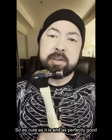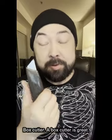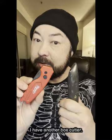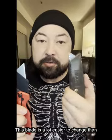So as cute as it is and as perfectly good as it is, gonna have to let go of the little hammer. Box cutter. A box cutter is great. It's a great tool. I love this box cutter, but I have another box cutter. It's a little small pocket knife style box cutter. This one is a lot more compact. This blade is a lot easier to change than this one.